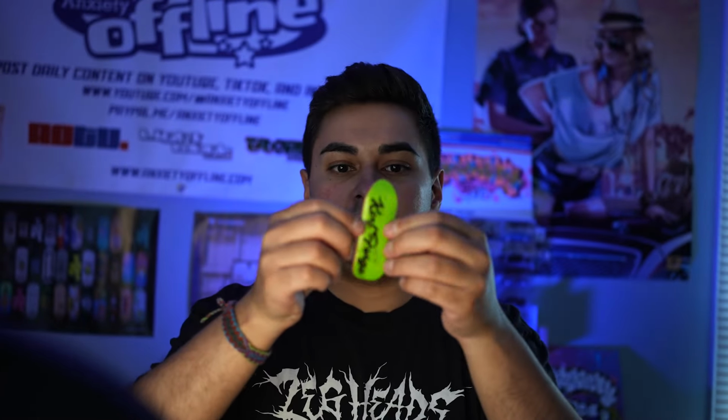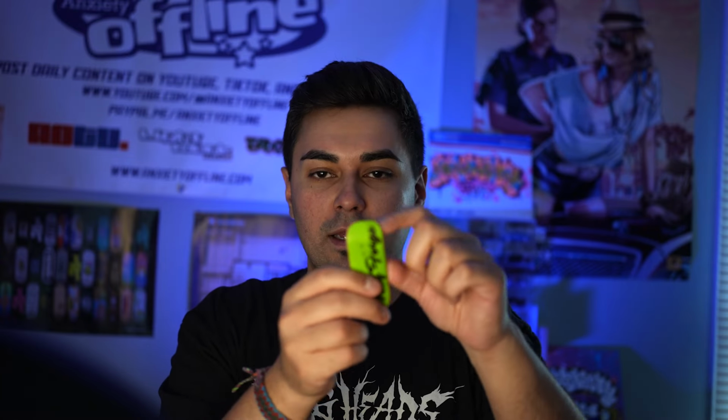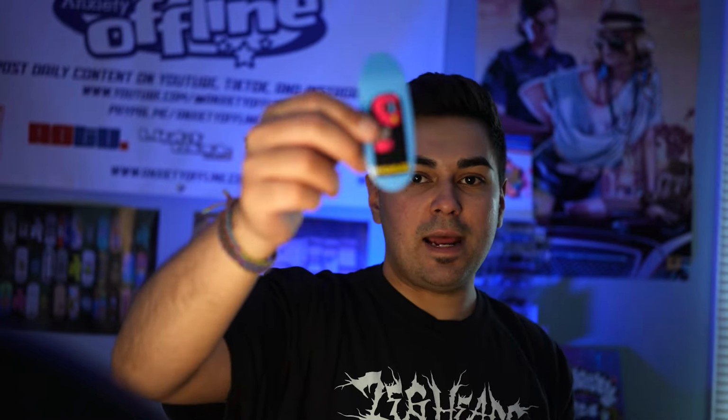I also got one from Kerf Forge. He didn't ask me to review this one, but I think I'm going to set it up and talk about it anyway, because this is a very, very unique deck he sent me. It's got some nice concave in there, not deep concave, but some concave, which is really nice. And it's got kind of a pointed nose and a squared tail. It's like a street cruiser pool shape. So this thing looks super fun. I can't wait to get it going. So we're going to talk about this one and the Madhouse as well.